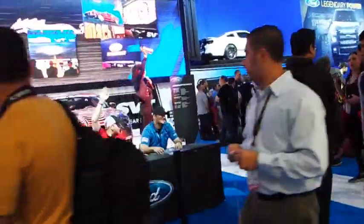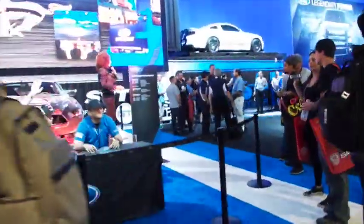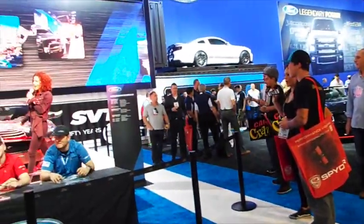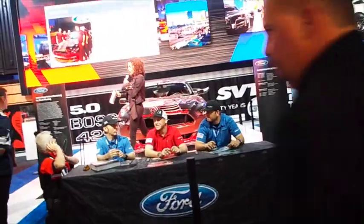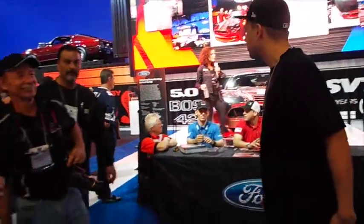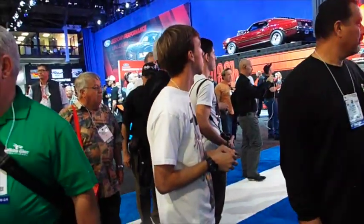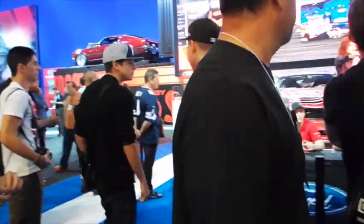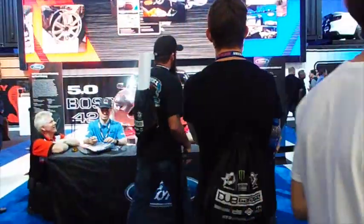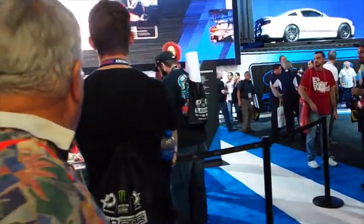The new EcoBoost in the Mustang, what size is that engine? Anybody? Nice try, guys. Oh, what was the question? Size of the EcoBoost engine, the brand new EcoBoost engine in the Mustang. 2.3, how many cylinders? That's right, there you go, sir. Come on over here. These guys don't bite. Get your autograph while they're here.